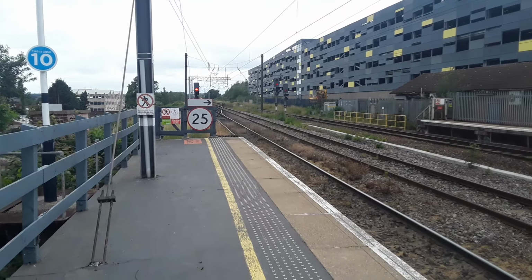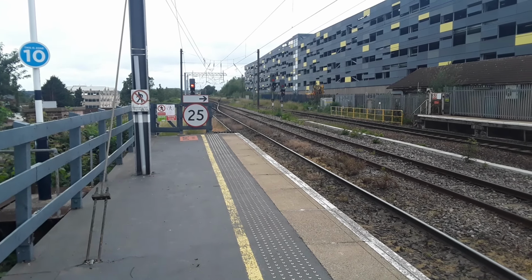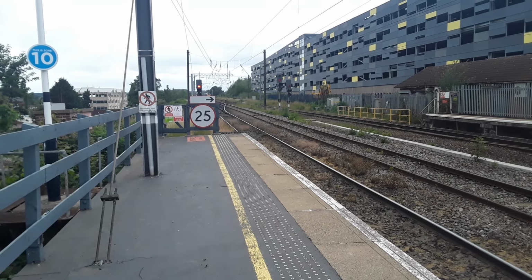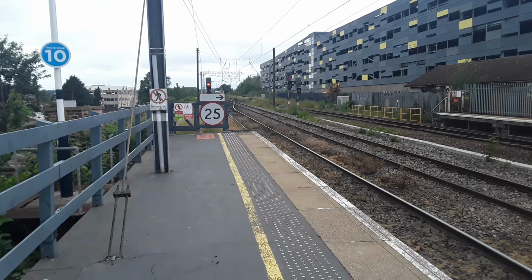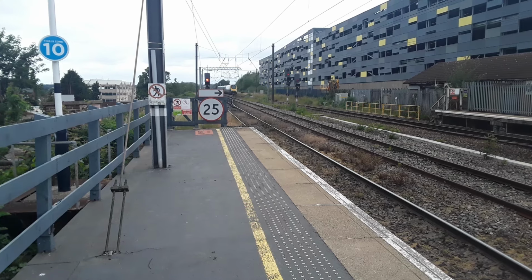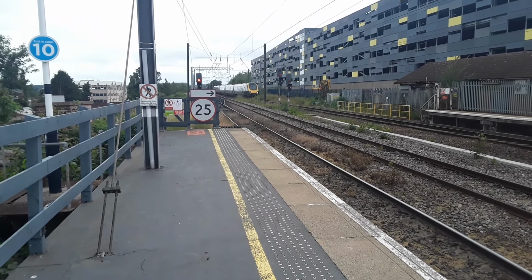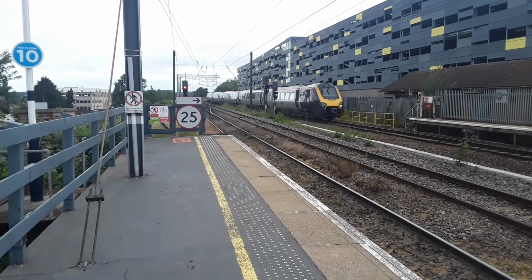Okay, now approaching, running just under 10 minutes late, will be 221 117 with the 12:23 CrossCountry service from Glasgow Central to Plymouth. It's one of the ex-Avanti West Coast Super Voyagers.